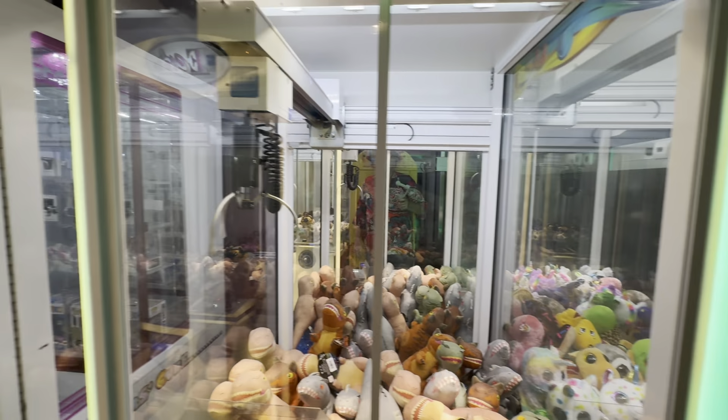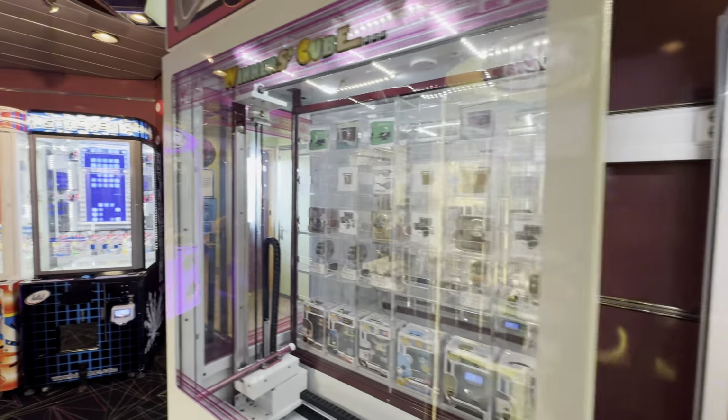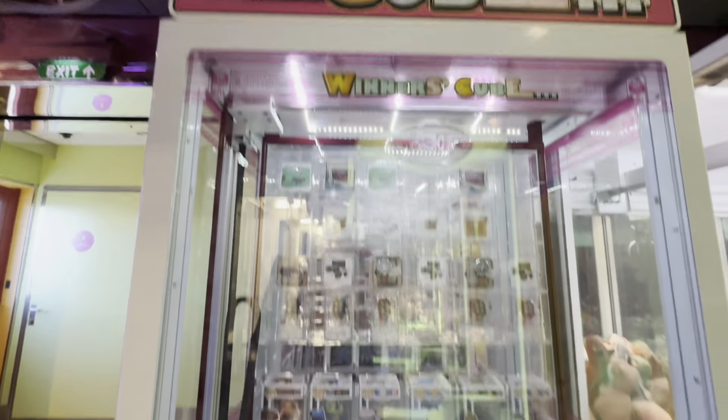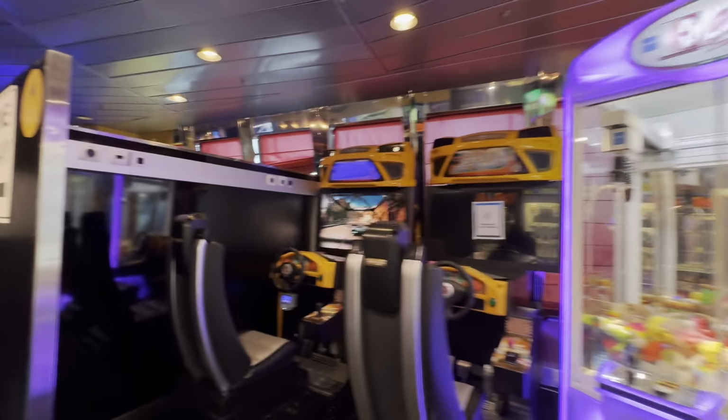So I would have a tough time spending my money on the arcade here for even $50. I don't know that I could entertain myself. I don't know that a kid could entertain themselves very long in this arcade. Again, that's it. That's what you got.